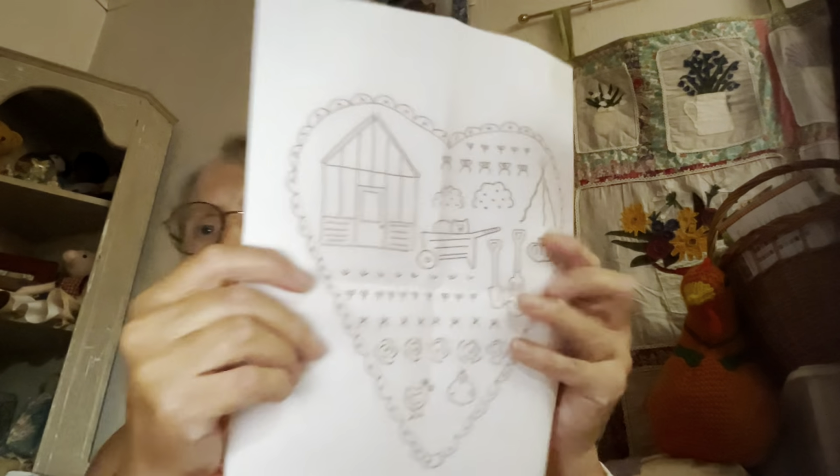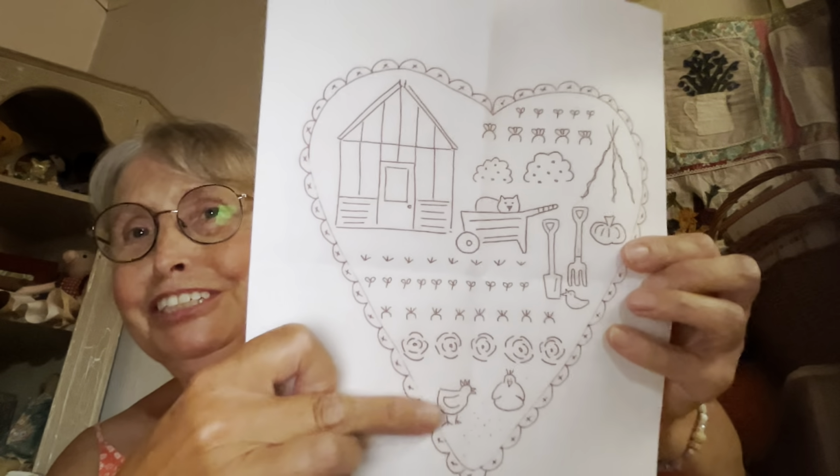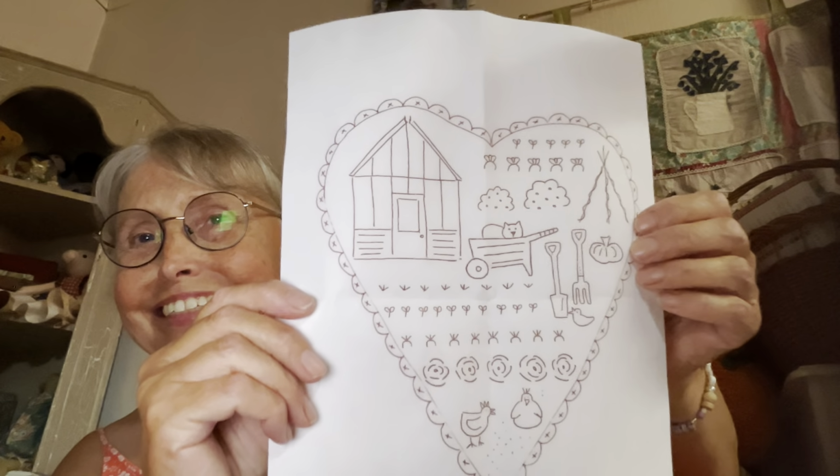The only thing is, because the design is printed on here, it's like the sun's got on it a bit and faded it a bit, but I can still see it. Is that the right? Yeah, it's the right design. So you sew it on. There we go. I just love everything about that. It's got the chickies in there, it's got the cat, the greenhouse. It's just lovely.